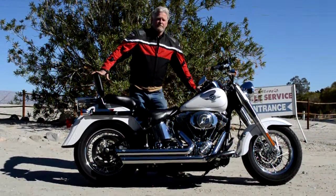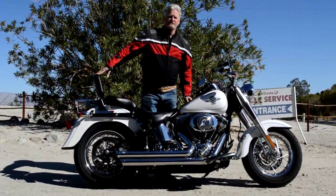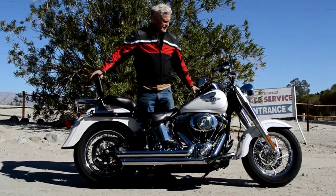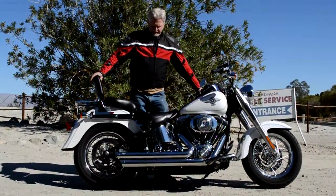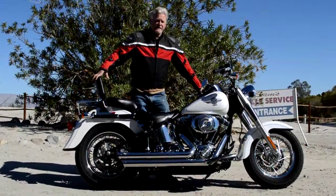Also, they installed brand new Harley Davidson Dunlop D401 402 tires on it. And it's got the Vance and Hines pipes on it. The fuel system's been remapped.